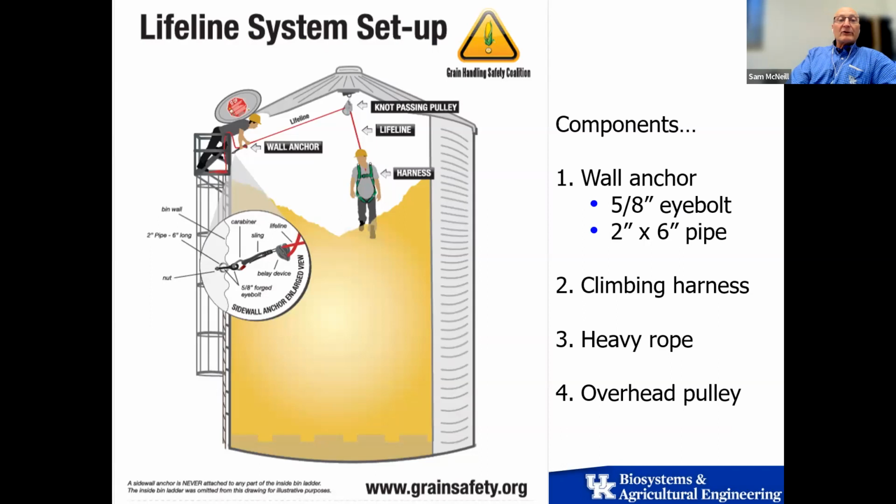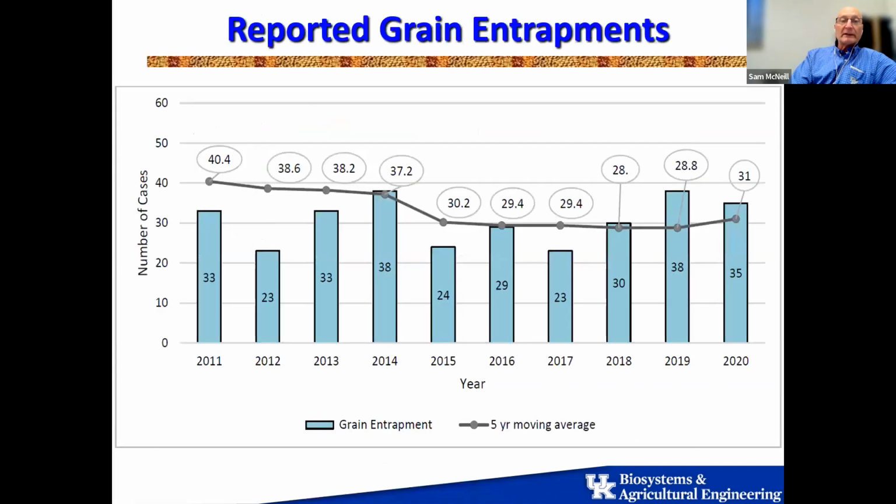Last thing I want to talk about here is what's referred to as a lifeline system setup. This would be where you would have a strong anchor point to the bin. Many older bins, as I talked about earlier, don't have a really secure place to attach a lifeline. This is critical in the system so that you don't damage equipment or put the worker at risk, where if there is an incident and you have to rely on that harness, there is certainly enough structure there to support the weight. And again, we talked about the weights involved.